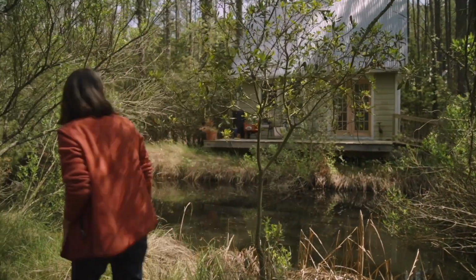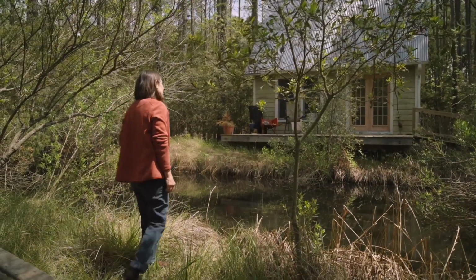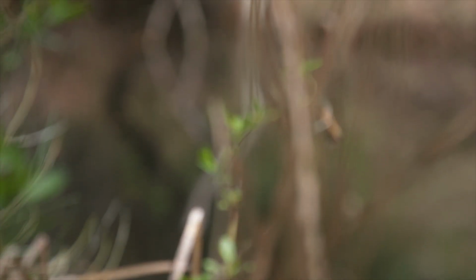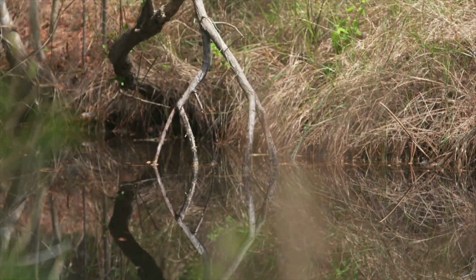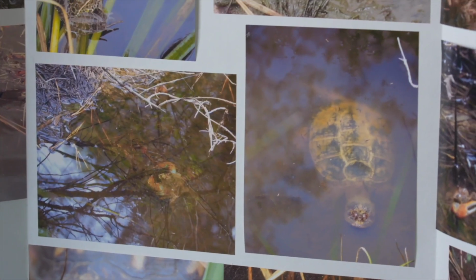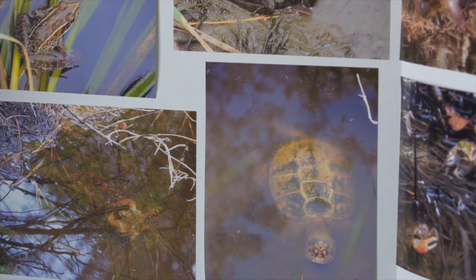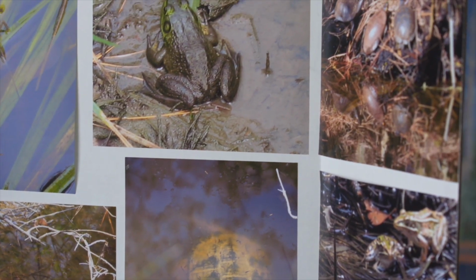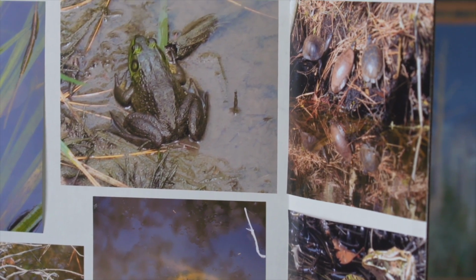My pond. It started out actually as kind of a depression, a natural drainage area, and I did get a permit and dug it out deeper because I saw the potential for making a little ecosystem there. I've always loved small aquatic animals, like turtles and frogs specifically. They're just my thing.